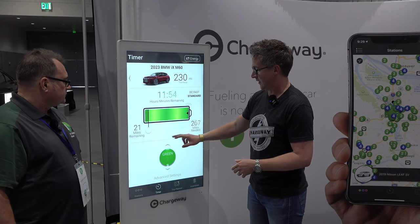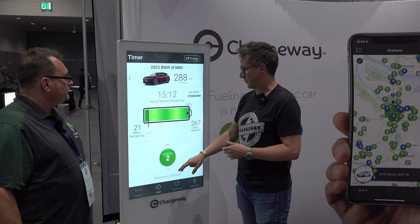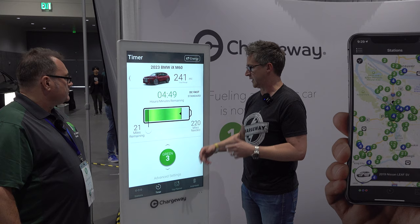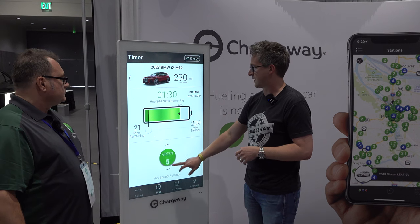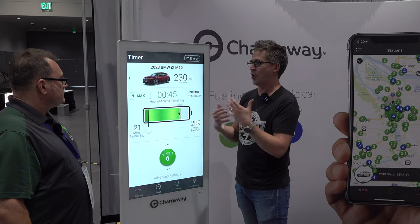If you're going to be charging up at home, a level one, we know it's going to take you a long time, multiple hours. A level two upgrade, that's where you turn that into an overnight style charge. But in Chargeway, levels 3 through 7 are the varying options of fast charging. So 3, 4, 5, 6, and you see that charge time keep going down. When you reach that max, that's how you can know what that experience is going to be.